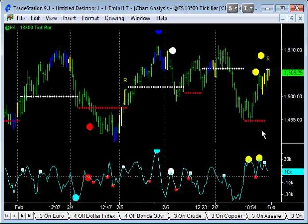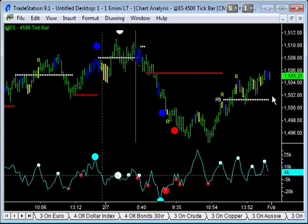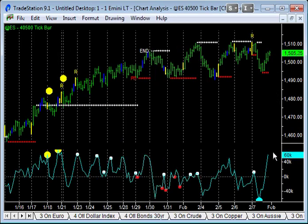Look at the 13,500 tip bar chart. Amateur up bars into a Rambo pattern, flushing out the last of the buyers here. 1505, 1510, 1512: breaking through there would be a continuation on the upside. To me, it looks like it's rolling over. We've got resistance here that's got to come in, on the 40,500 tip bar chart.